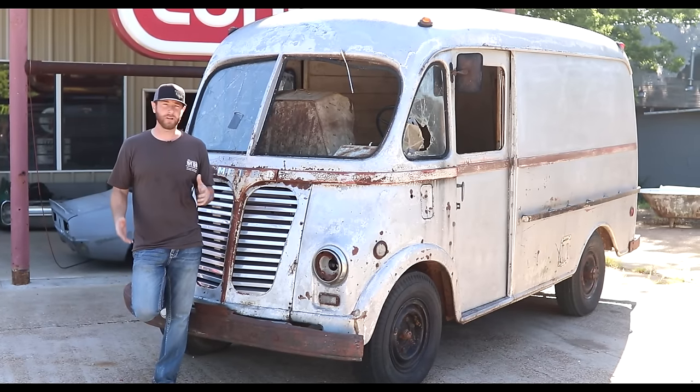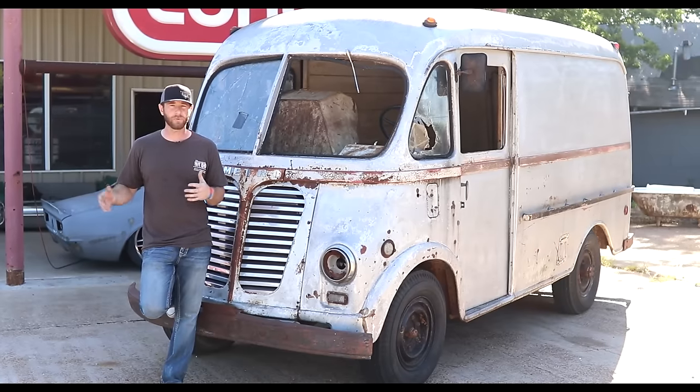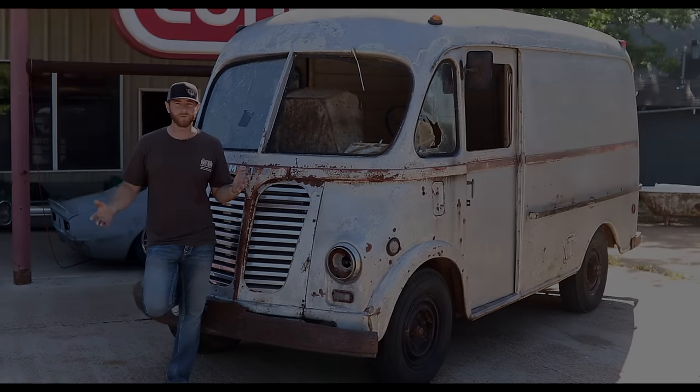We'll continue to distress the exterior paint of the Metro by adding patina, rust, fake rust, and distressing the logos he does.